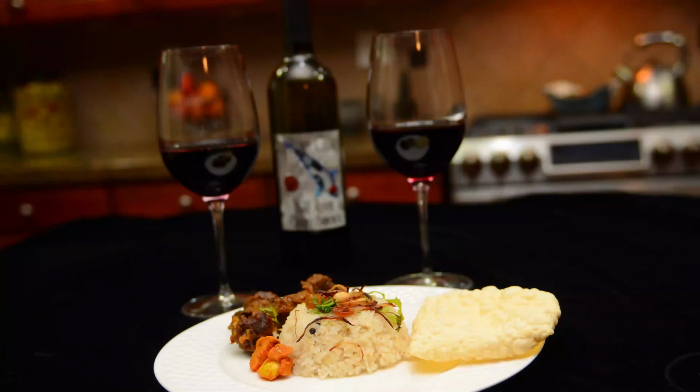The strong flavors of mutton really help with the flavors of the wine. Since this is a Cabernet, there are already spices blended in it, and it goes well with this recipe. So definitely something to try.